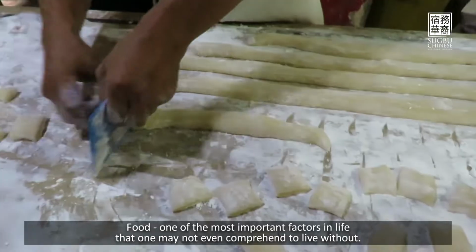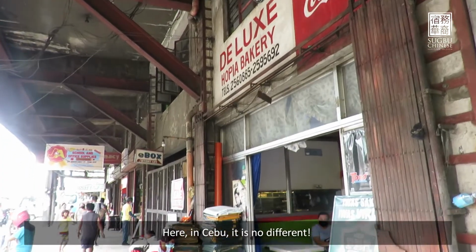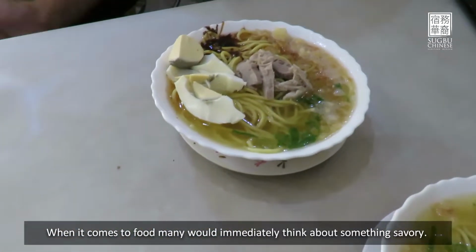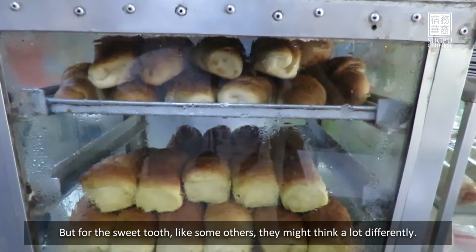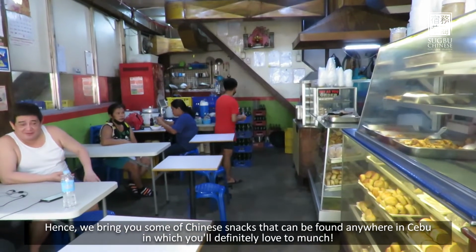Food, one of the most important factors in life that one may not even comprehend to live without. Here in Cebu, it is no different. When it comes to food, many would immediately think of something savory, but for the sweet tooth, like some others, they might think a lot differently. Hence, we bring you some Chinese snacks that can be found anywhere in Cebu and which you'll definitely love to munch.